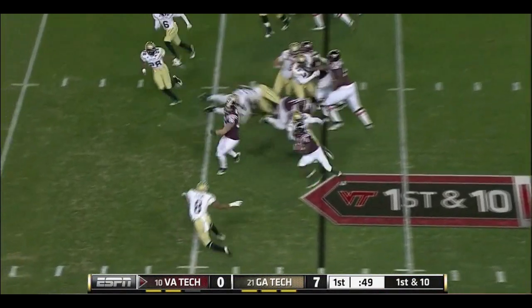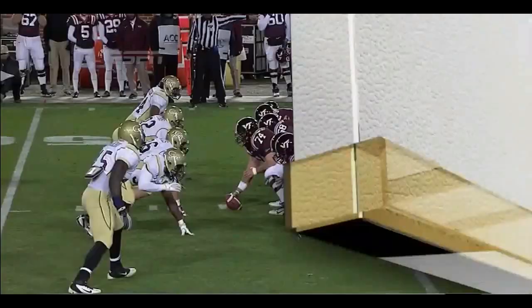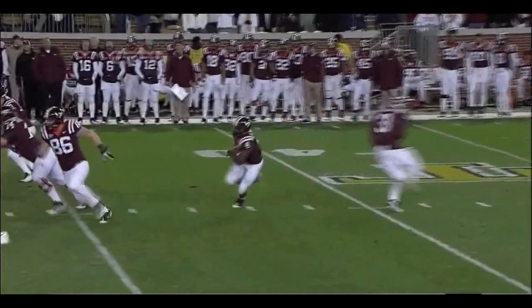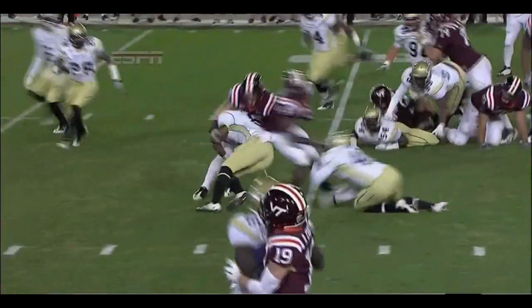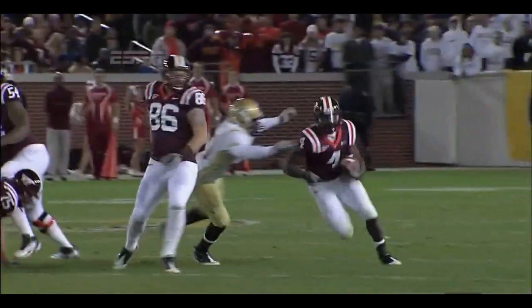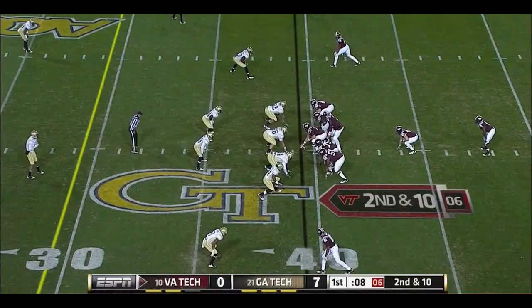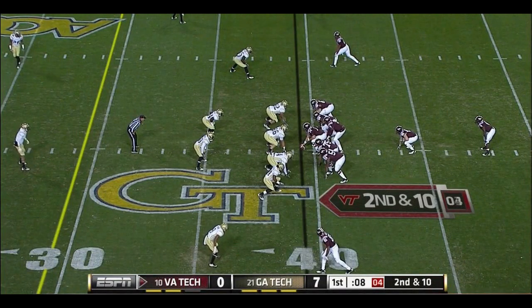David Wilson. Wilson's best run of the night. He breaks a couple of tackles. Awkward body bending because his athleticism is off the charts. It's the power with the spin, too. Did you see he spun going north? He got right into it. Very few runners can do that. When they spin with power, they're very physical.